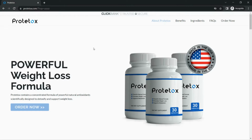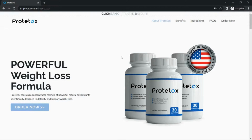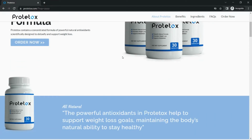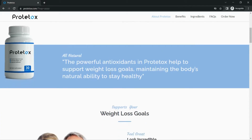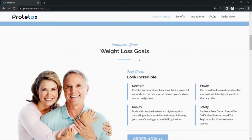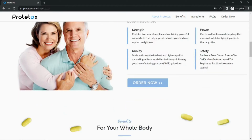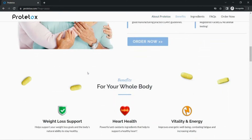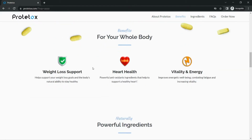How does Protetox work? An antioxidant is how Protetox functions. While the majority of antioxidants on the market only partially help to purify the cells, Protetox lessens oxidative stress and free radical damage to stop your cells from storing more fat. It has a lot of naturally occurring antioxidants that can get rid of poisons and outdated cells. Protetox gives the body the nutrients it needs, among other things, to speed up weight reduction, reduce inflammation, and boost energy. Additionally, it improves blood flow, ensuring that every cell receives enough nutrients and oxygen.